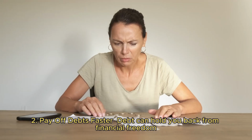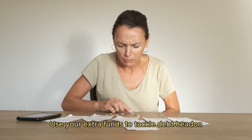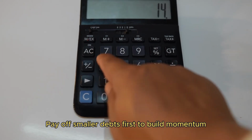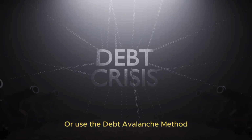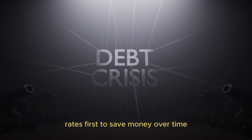2. Pay off debts faster. Debt can hold you back from financial freedom. Use your extra funds to tackle debt head-on. Try the debt snowball method. Pay off smaller debts first to build momentum. Or use the debt avalanche method. Focus on debts with the highest interest rates first to save money over time.